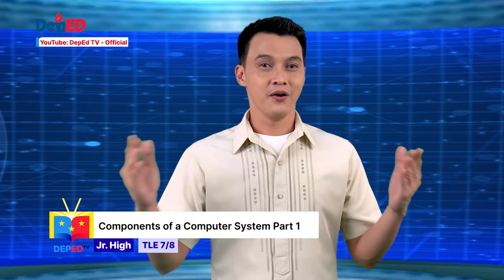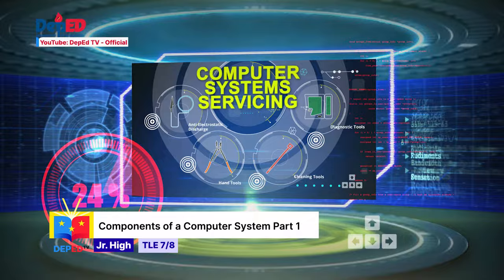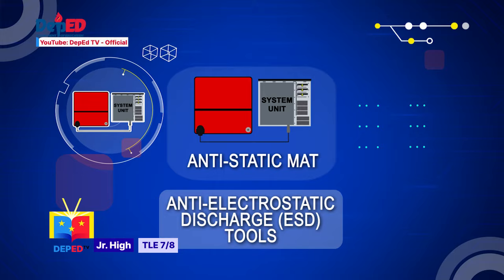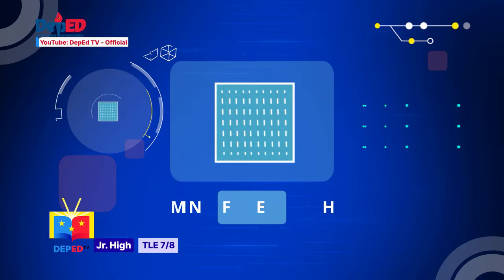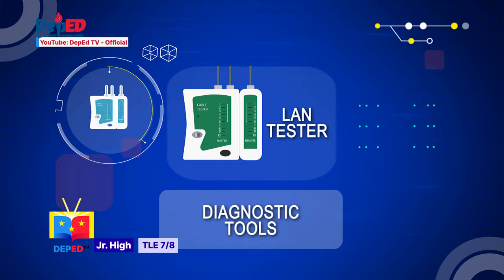Welcome back, learners. In our last episode, we learned about computer system servicing hand tools. Hand tools are divided into four categories. First are the anti-ESD tools, consisting of the anti-electrostatic mat and the anti-static wrist strap. Second are the hand tools that include the screwdriver, crimping tool, wire stripper, soldering iron, wire cutter, and flashlight. Third are the cleaning tools. These are the lint-free cloth and the cable ties. And fourth is the diagnostic tool, which is the LAN tester.